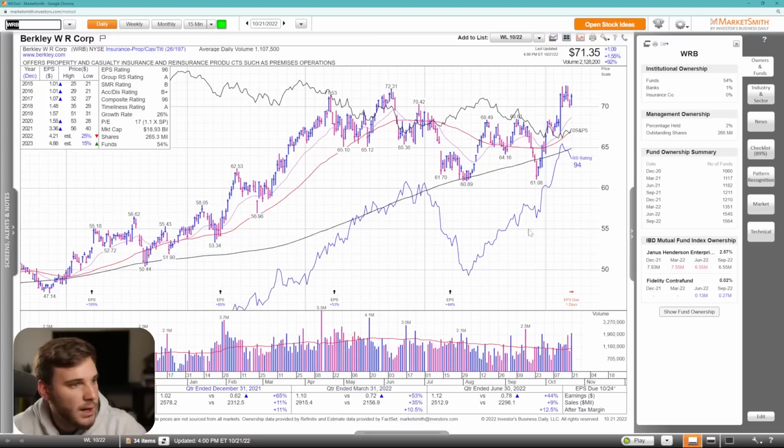WRB, this is consolidating right near all-time highs. You can see that it had a little bit of trouble with that key level, but now pulled back, consolidated, and then pushed back up on Friday. I'd love to see maybe a few more days of consolidation, let that 21 EMA catch up to price, and then really have a nice breakout where you can manage risk versus 70 or that recent higher low.